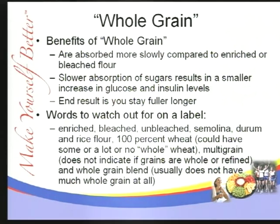Now here's what you need to watch out for on a label. Enriched, bleached, unbleached. A number of other terms here like 100% wheat could have some or a lot or no whole wheat. Multigrain does not indicate if the grains are whole or refined. And whole grain blend usually doesn't have that much whole fiber at all.